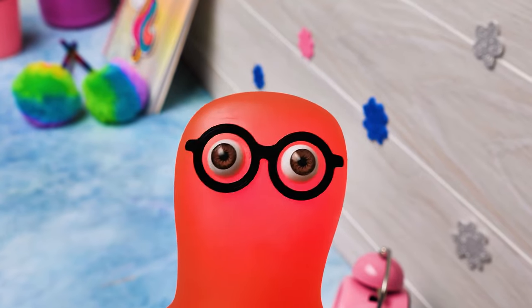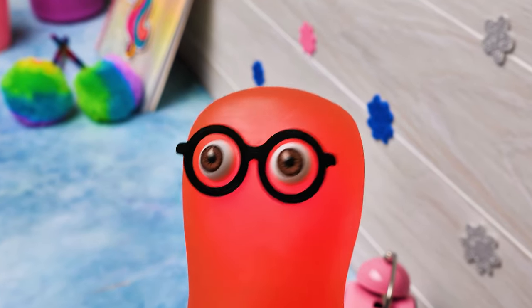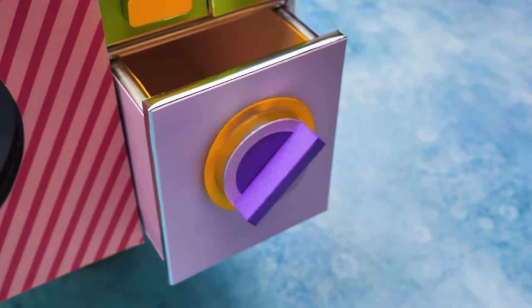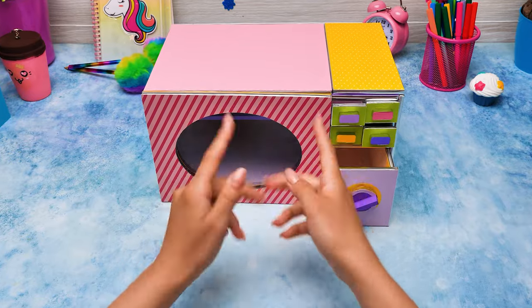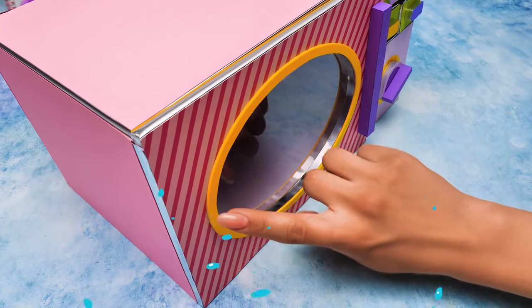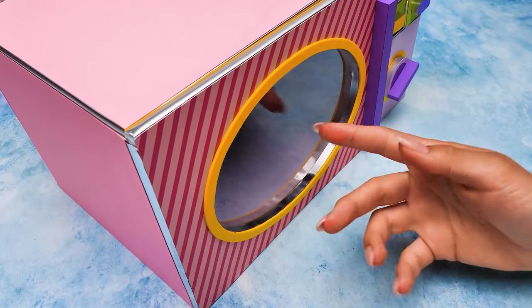Wait, wait, wait! I think I have a perfect idea! Just give me a sec! Are you ready? Voila! Now that's what I call teamwork! We're at the finish line, guys! Stay tuned! This way the craft looks neater, right, guys?